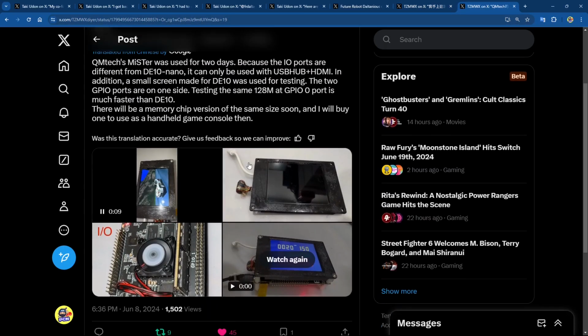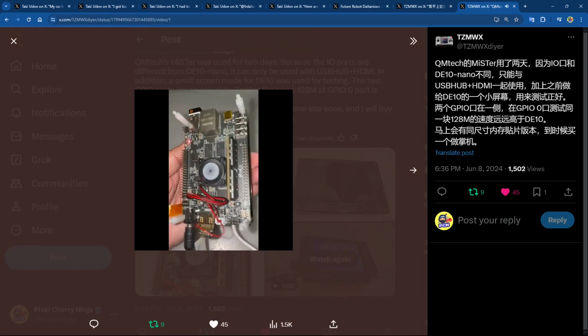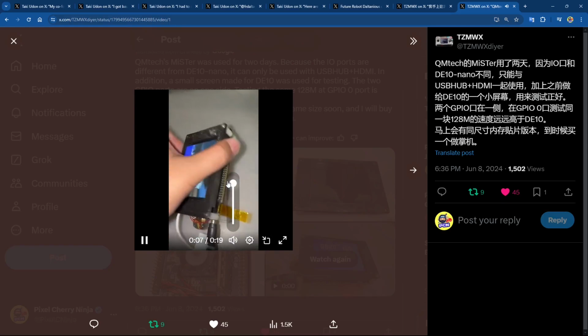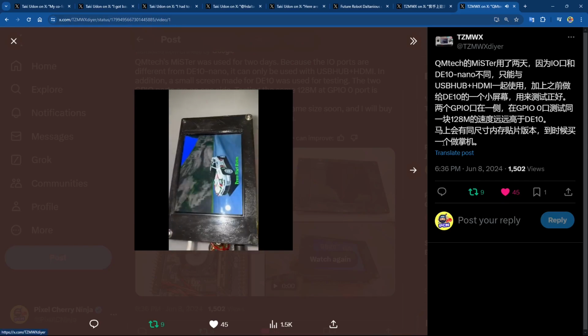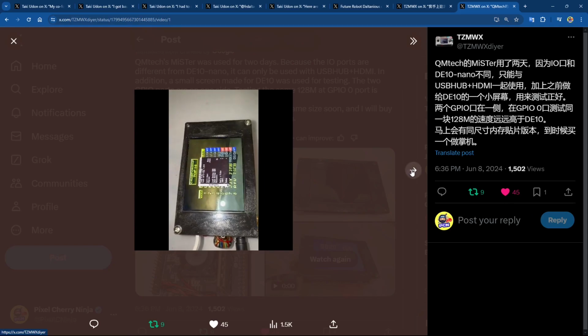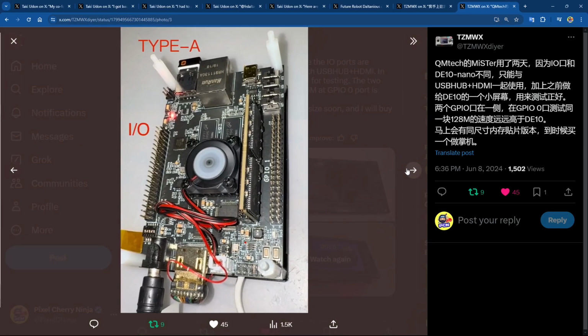Let's have a look at the images here on the final one. Okay, what's here? I do like the stuff this guy does, man. It's very, very nice. Let me just put that down so it doesn't interfere too much. Okay, that's the Saturn core running, right? Amazing stuff. Absolutely brilliant, right? Love this stuff. Okay, so that's the screen he's using. Imagine that mounting on a MiSTer. You've got a semi-handheld MiSTer, right?